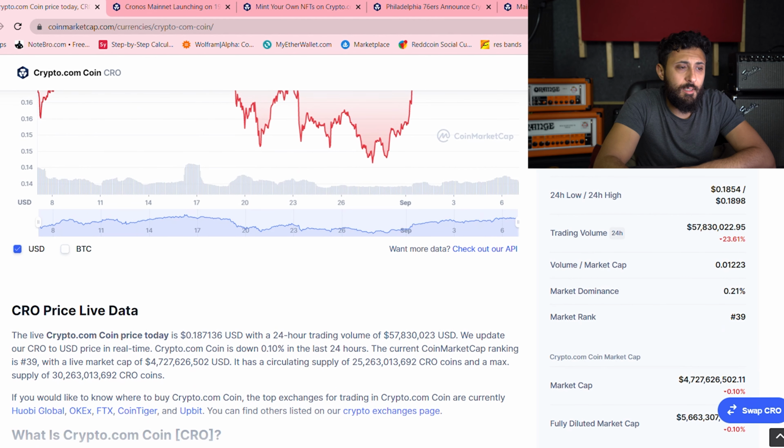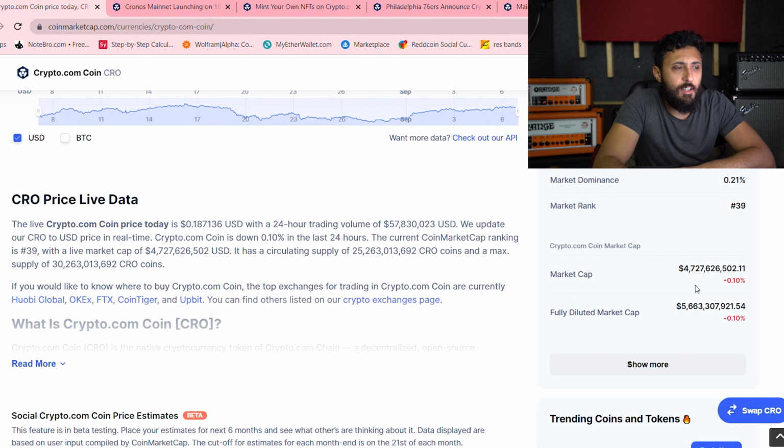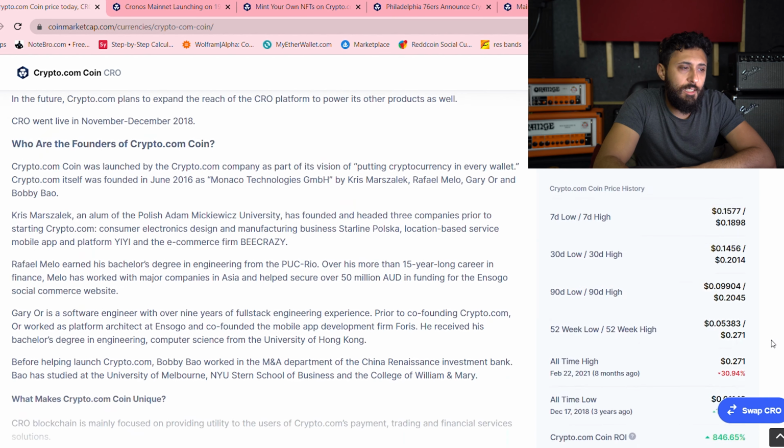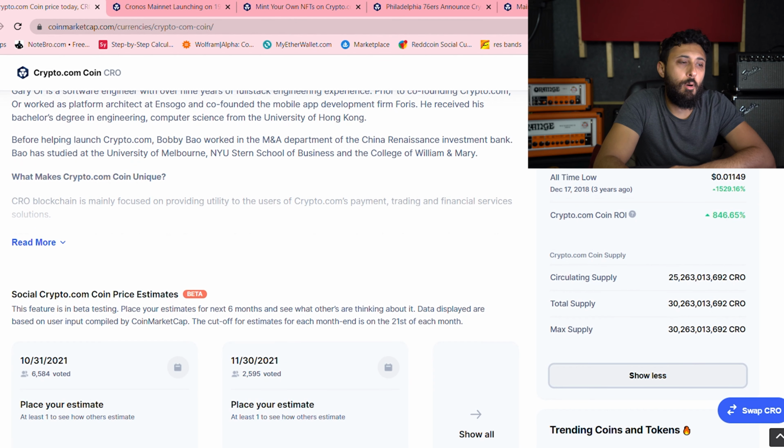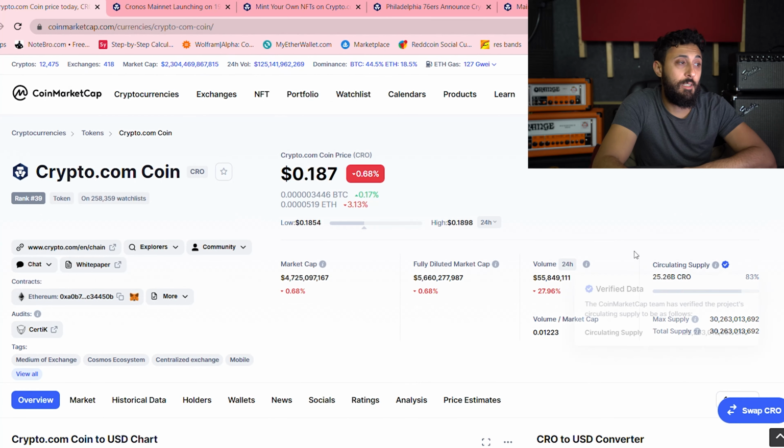Not only that, but it's got about a $5 billion market cap. The circulating supply, hold on, is about 25 billion, and they've already burnt a lot of their tokens, which goes to show that they're willing to burn tokens. I could easily see this becoming a 10 or 20 billion dollar project over the next few years, simply because they are helping with the adoption of crypto so much, and they're making it mainstream.